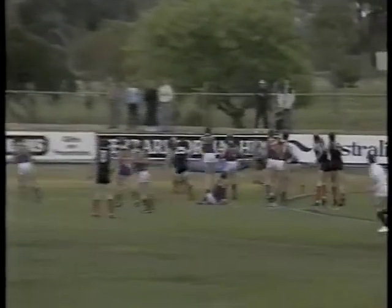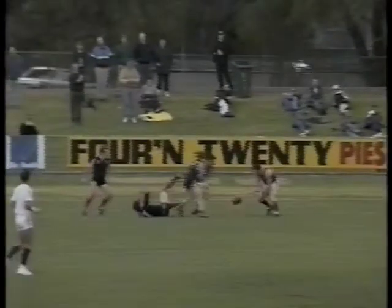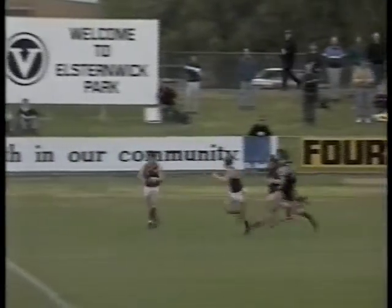Big leap there from Brommel. Ball comes to ground though, however. It's eventually got out towards Danny Thompson. Gets around Walker. Kicks up towards the wing position. Bryan couldn't hold the mark, falling back. Davidson knocks it on. Loose ball now.